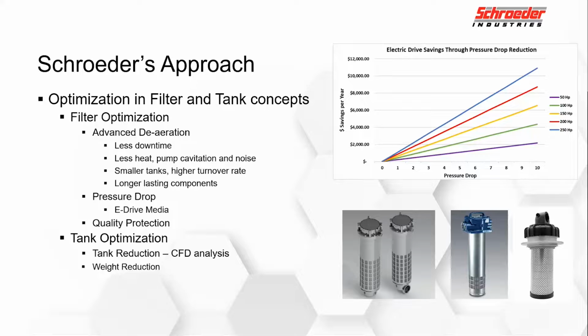So the Schroeder approach. Like we said before, we started this program trying to use our previously existing filters in customers' reservoirs to optimize them, reduce the reservoir sizes, and make the reservoirs perform better. But over time, we saw some things with our own filters, and we saw some things within the CFD models that said the slower you can get that fluid entering the reservoir, the less entrained the air bubbles and the aeration can be, and the faster the smaller air bubbles will group up together with larger air bubbles and rise to the surface of the tank.